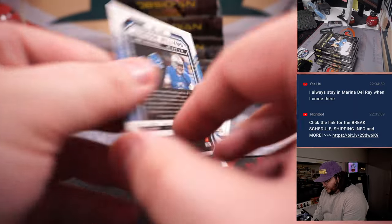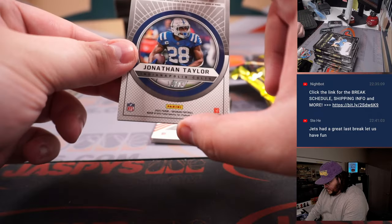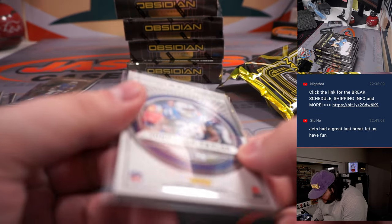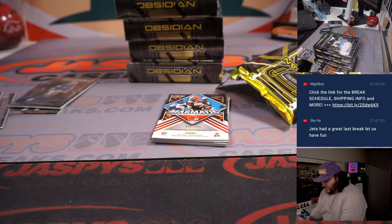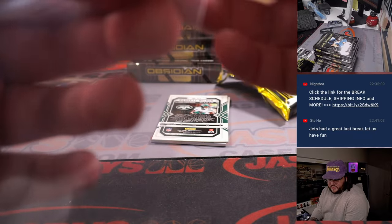Let's keep it going. Jameson Williams. Out of 75, Jonathan Taylor. Indianapolis Colts in the R&B. Equinox gear. Spot 6. 16 of 75. Going to Steve. Magmatic. David Njoku. On the auto. Cleveland Browns. Going to Howard.